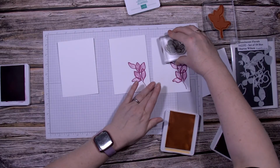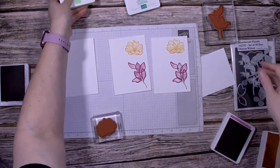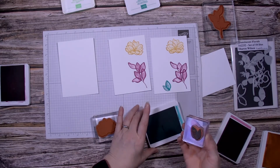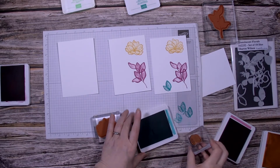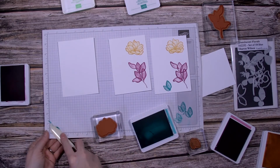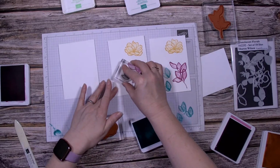So there is a fair bit of die cutting with this project, and I'm not quite sure how many pieces I need. So it's a bit of trial and error, I would say, or guesstimation. Maybe guesstimation's probably a better term. Not liking that very much. Let me just grab. I'm just going to move some of the ink out of the way on that one. Just a tiny bit better.